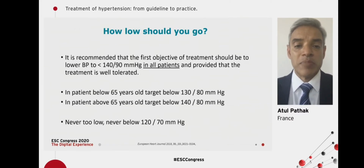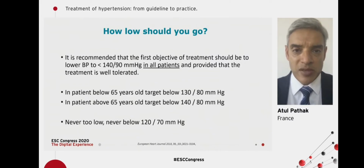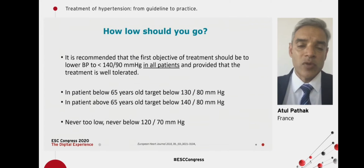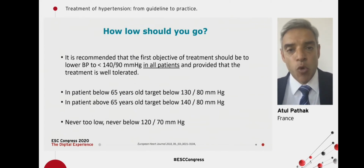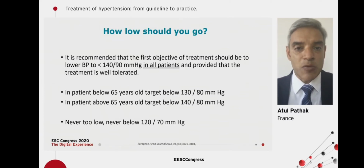Now, in patients below 65 years old, the target will be slightly lower, 130/80, while in patients above 65 years old, you will try to target a blood pressure of 140/80. So a very practical message. You start to treat any patient and try to bring them down to numbers below 140/90. You try to be more aggressive in young patients, less aggressive in patients above 65 years old.